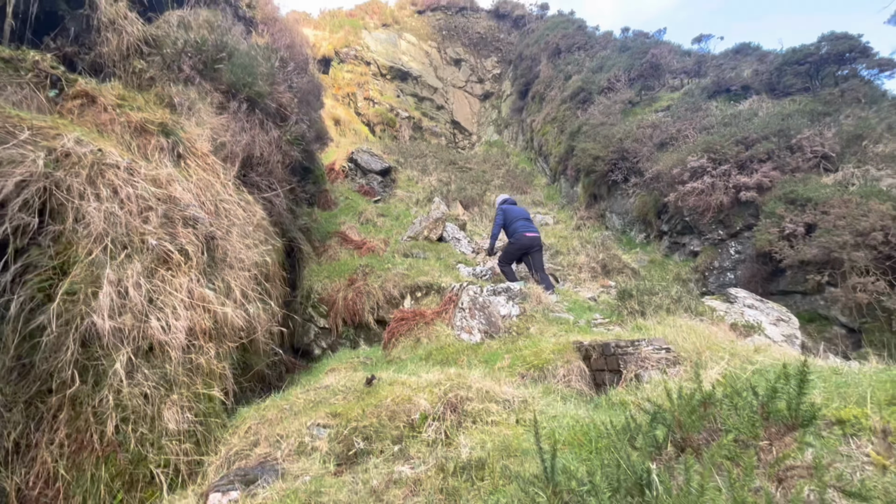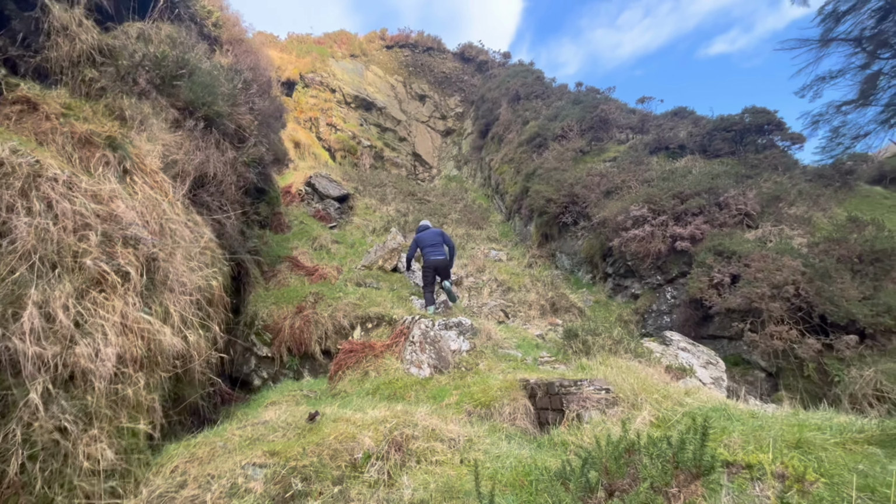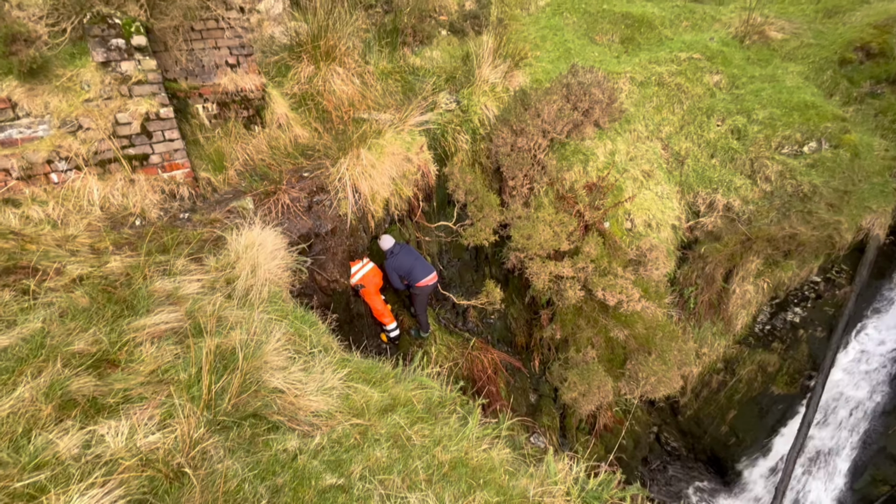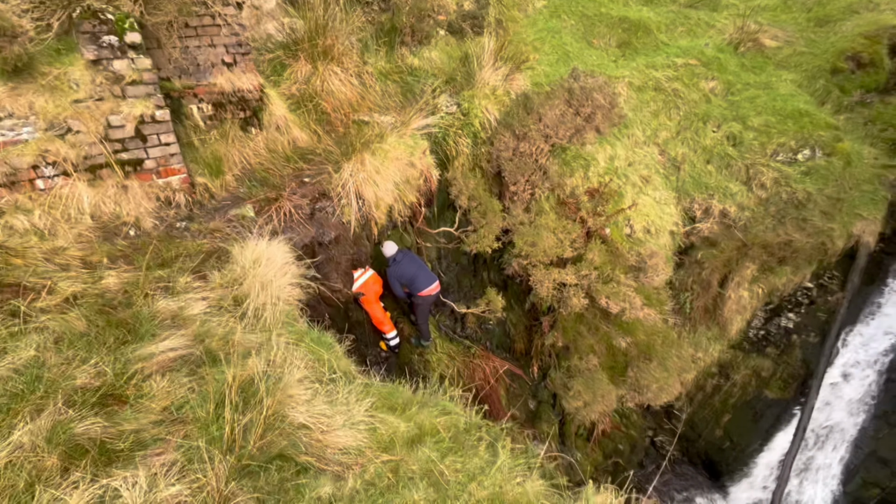Where's he gone? Boys have found a little hole poking into something, so they couldn't resist having a nosy. They're down there. Sorry about looking at Liam's boxes there. It's just underneath this building. A little tiny hole they found.